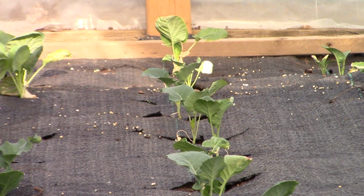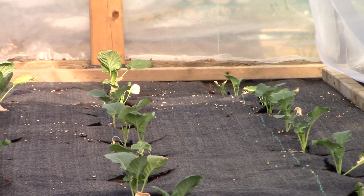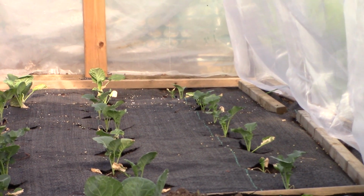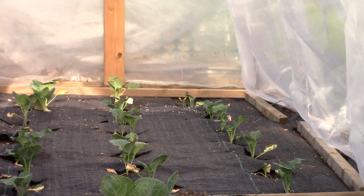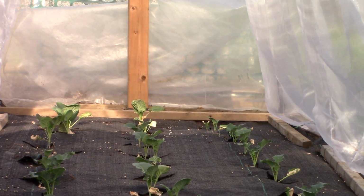So looking down the broccoli and cauliflower bed, we planted these out really early. They did survive that frost that we had. The broccolis are looking good. A couple plants didn't make it, but I'll replace them with something else, either a cabbage or whatever other plants I have lying around. But it's nice to get them out early. They do take quite a long time to grow.